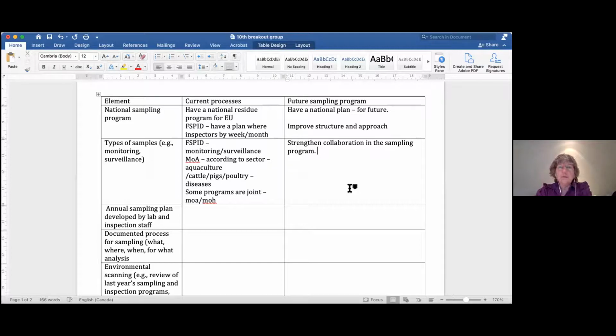Sometimes it's done on what I call a project basis. So they have a concern about aflatoxin in corn. And after they've done all their processes, they will come back and say, we took 500 samples across Canada of this, and it was 98% compliant. So when you're getting to that level of analysis, you can start to say, we sampled across the food chain for such and such pesticides, and it was 95% compliant.